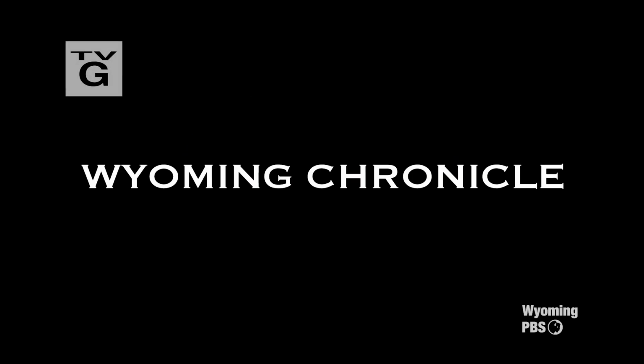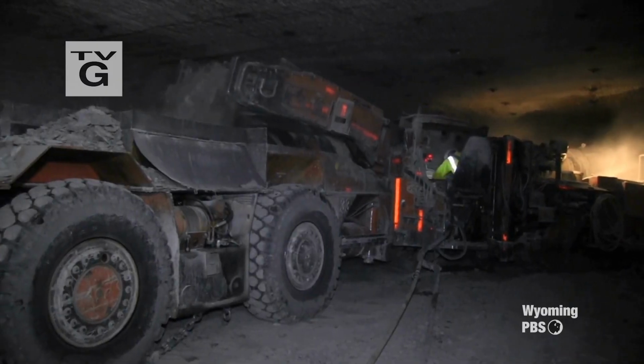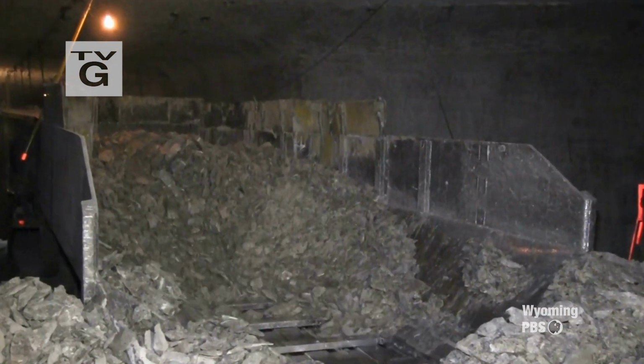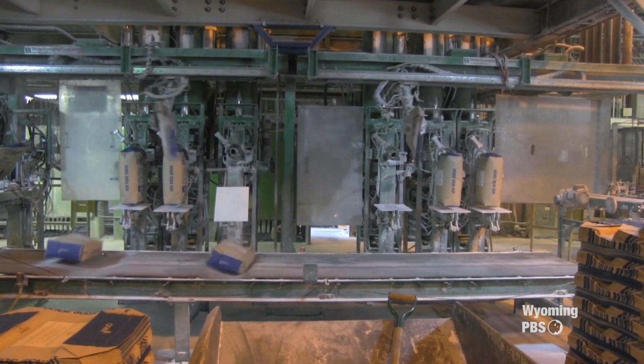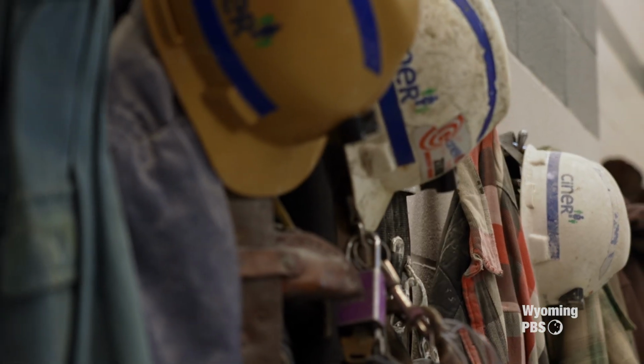Wyoming has the country's largest deposits of trona and, after processing, supplies about 90% of the country's soda ash. In fact, Sweetwater County mines more than 17 million tons of trona annually, making trona Wyoming's top export. And trona mining employs over 3,000 people in southwest Wyoming directly. Trona mining, next on Wyoming Chronicle.